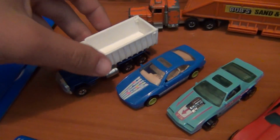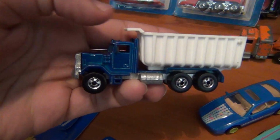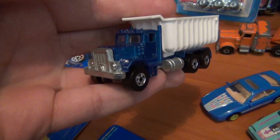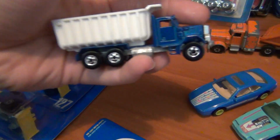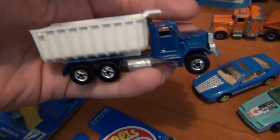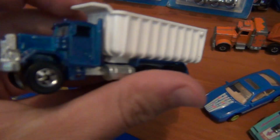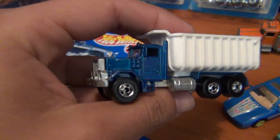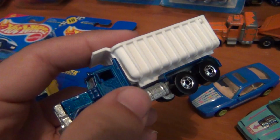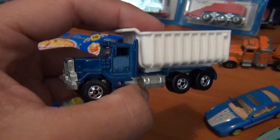And to the other loose ones as well, got a Peterbilt dump truck. I don't think I have this one loose. I know I've got a carded one. So I'm very happy with the loose one. She's in really decent shape. Remember the enamel red one from when I was a kid? That brings back some good memories. Really like the old Peterbilt dump trucks, the tanker truck. And there was another one as well, the cement mixer. Really love those. Such a tough looking truck.